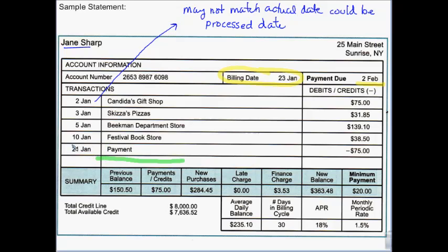Same thing with payments. If you paid your payment, they have to process it. So the processing date might be different than the actual payment date. Then you have the summary section. The summary section has your previous balance. It has your payment. It has the total of your purchases, the late charge if there was one, finance charge, and then the new balance. And the new balance is the previous balance minus the payment plus the new purchases plus a late charge plus the finance charge. That gives you a new balance.